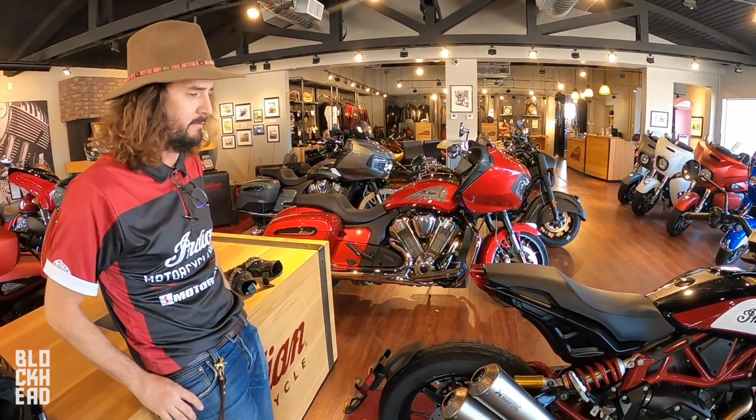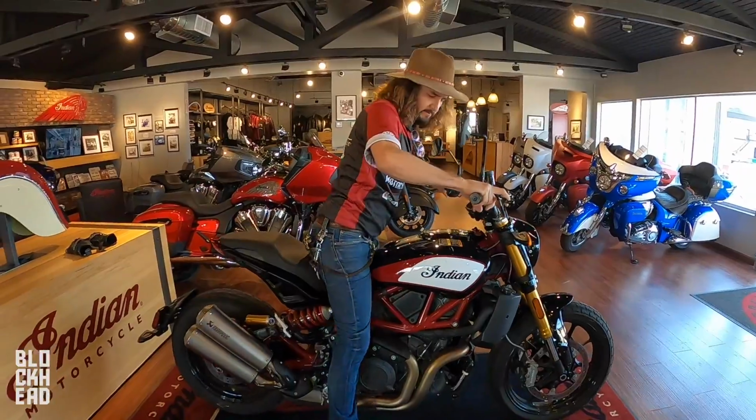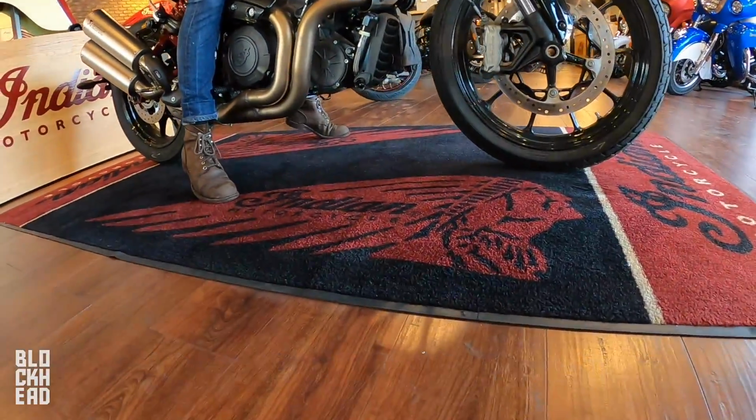So they offer everything. The seat height on this thing is pretty tall. Would you mind sitting on it? Yeah, just so we can see it. It's made for a kind of tall rider. Pretty much toes on both sides. Yeah, toes on both sides.